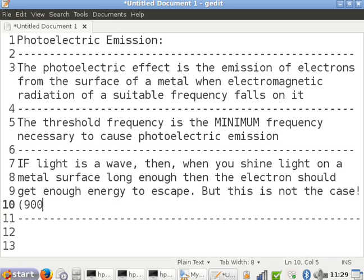Just so you know, I think the type of number we're talking about here is 900 seconds. I think this maybe is for visible light, for most metal surfaces. You think it should take 900 seconds, but it turns out it doesn't. It only takes 10 to the minus 9 seconds. So not only is it not true, when you do free the electrons, they free a lot quicker than you would think. So that's why it's not the case.